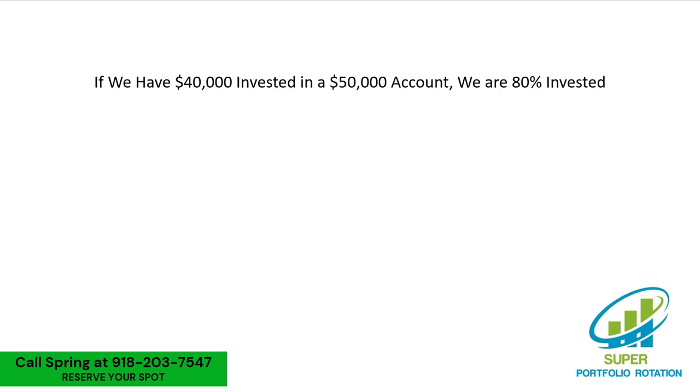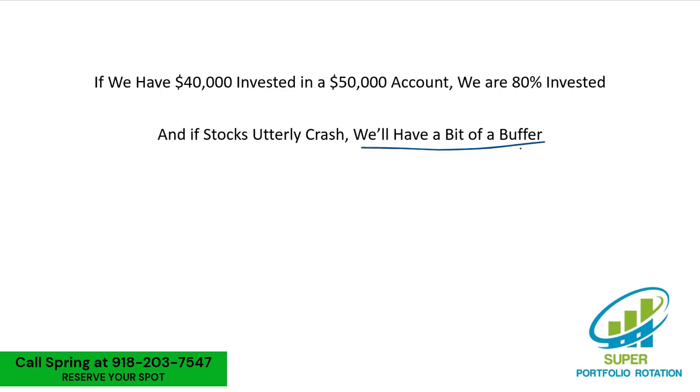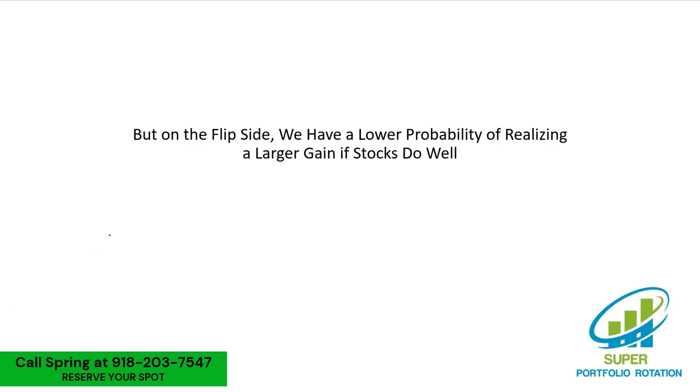So we have about $40,000 average invested in a $50,000 account in the super portfolio rotation. So we're only about 80% invested on average. Now, we will get close to being fully invested from time to time, but that's going to be about average. And if stocks utterly crash and we don't have any hedge in place, we will have a bit of a buffer, right? Because we aren't fully invested. But on the flip side, we also have a lower probability of realizing a larger gain if stocks do well, because if stocks do well and we're only 80% invested, then we're going to do well with only 80% of what we have, right? So there is that flip side of it.